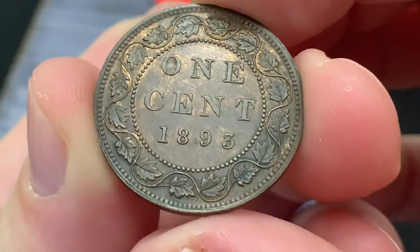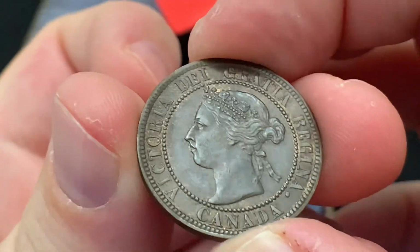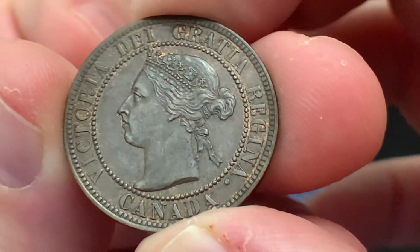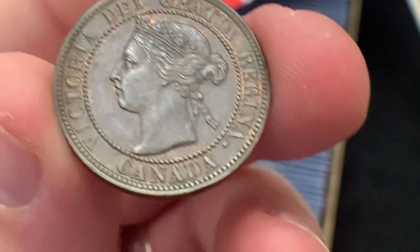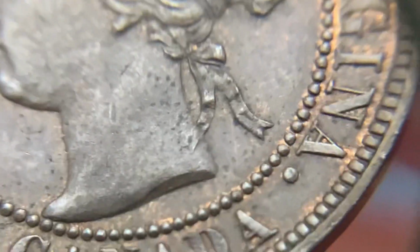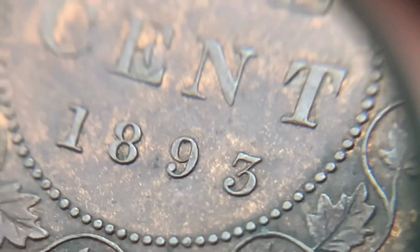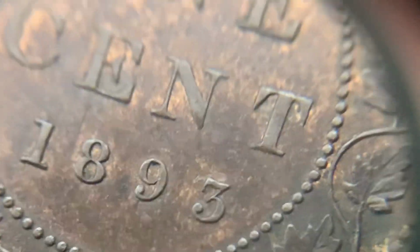A little tiny bit of luster left. I put this again into that extremely fine category. The details are just beautiful on this coin. Just really one of my favorites. Just look at the detail that's left here. I don't know. It might tip into the AU, the about uncirculated, but I just don't think there's enough luster. But this is just one of my favorites. And there's actually a die clash as well.